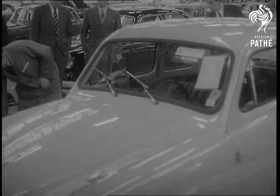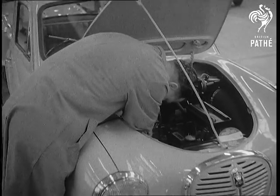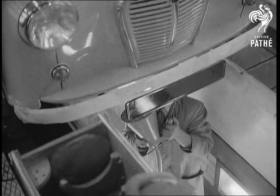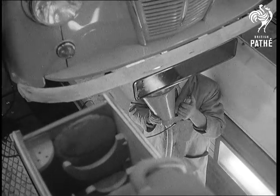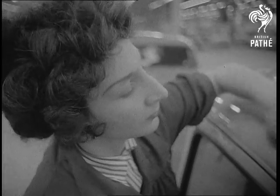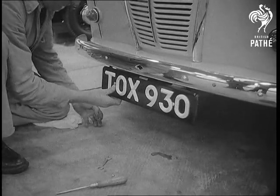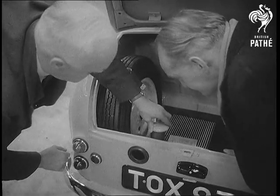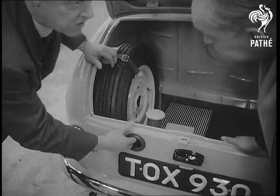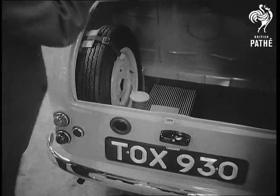Only the routine final inspections are permitted, no special treatment. Certainly, the checks are very thorough, but they're the same as any other A35 receives before it leaves the Austin plant. Only one modification is fitted, a special straight-up filler tube inside the boot to allow for exact measurement and for locking up between fillings until the test is finished.